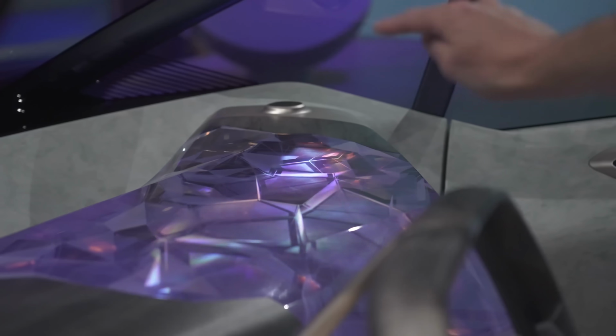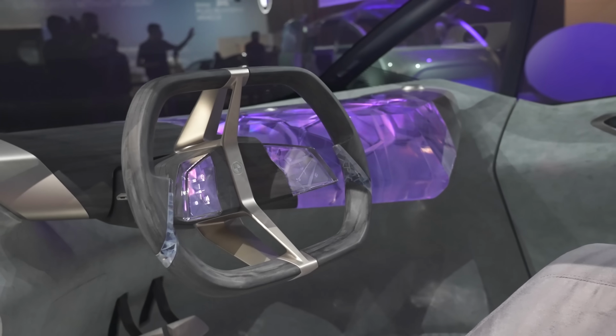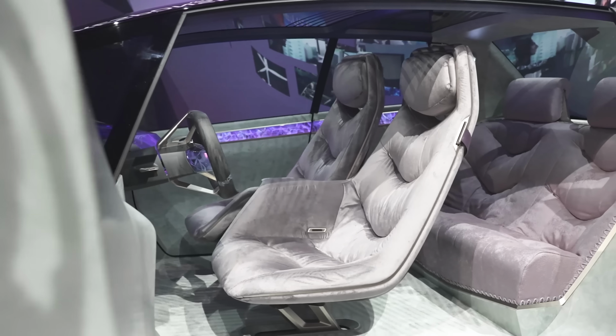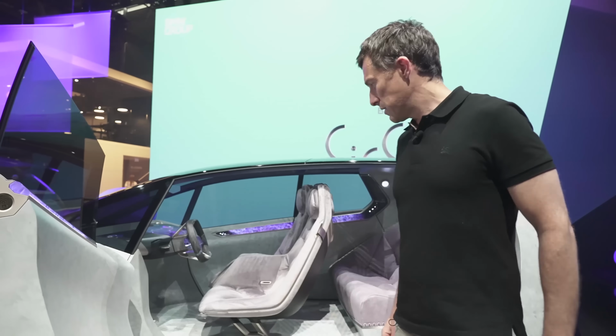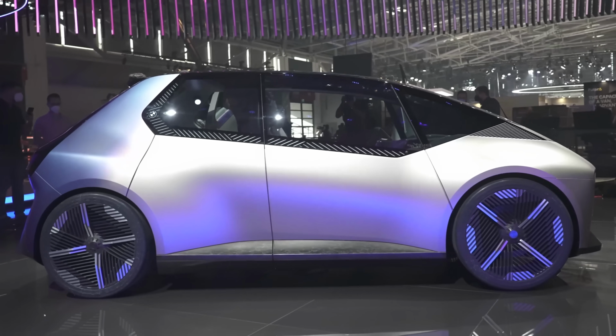This big glass piece on the dash, once again laser printed. There's a light in it and it just refracts through it, creating that effect. The space you've got in there, right? Same size as a 5 Series, whereas on the outside it's the same size as an i3. This is effectively the i3 of the future, and it's sustainable.